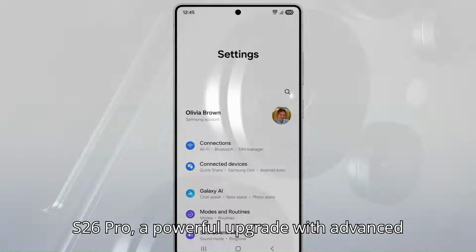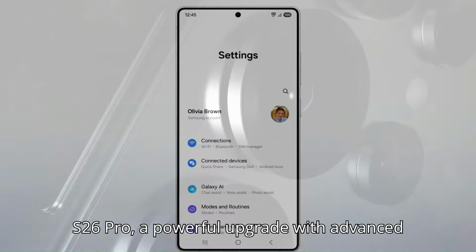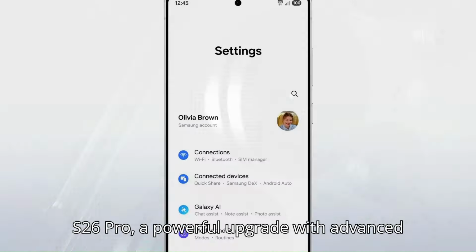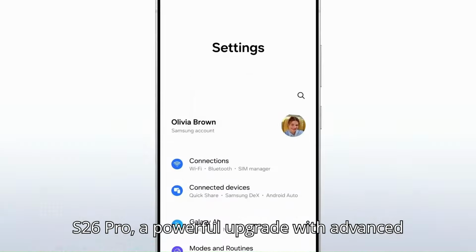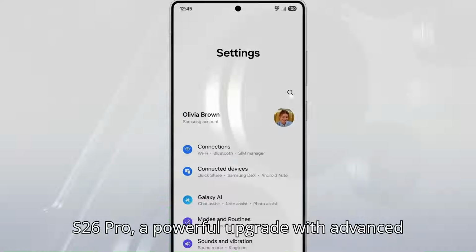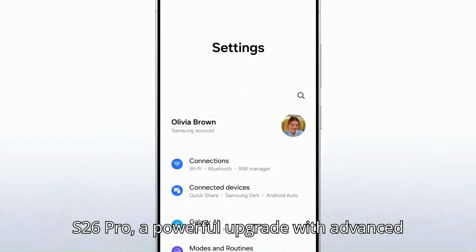Galaxy S26 Note, the ultimate productivity powerhouse, bringing the S Pen into the spotlight. Additionally, whispers of a second-generation Galaxy Edge hint at a device designed to bridge performance and style seamlessly. Samsung seems intent on keeping us guessing with bold naming changes.